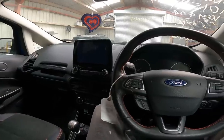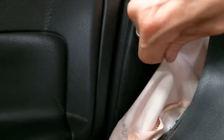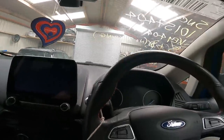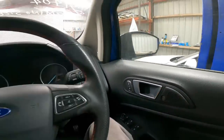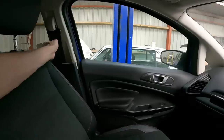So in terms of interior, we do have a blown curtain airbag on the driver's side, and we also have a blown seat bag on the driver's side. I'm probably going to go down the lines of replacing it and having a professional seat repair company restitch that, I think. I've not completely decided. But also, it's got the optional Bang & Olufsen sound, speakers and stereo system. So I think that's with the comfort pack, is it? I can't remember now. And lastly, we've got two blown front seat belts.